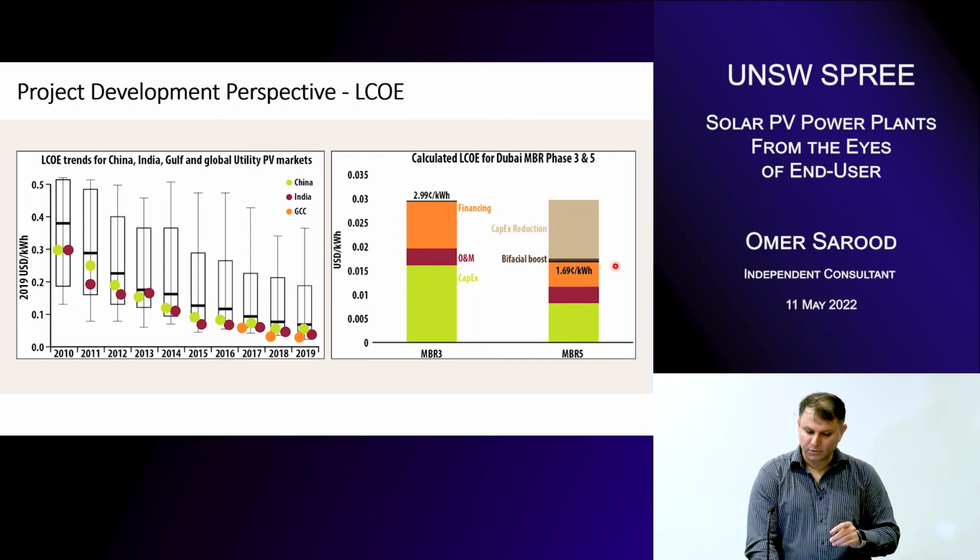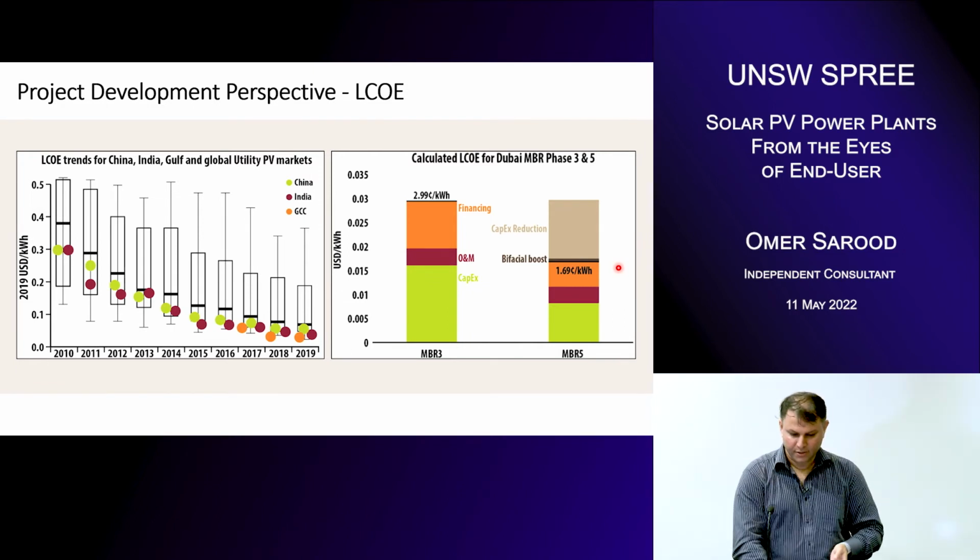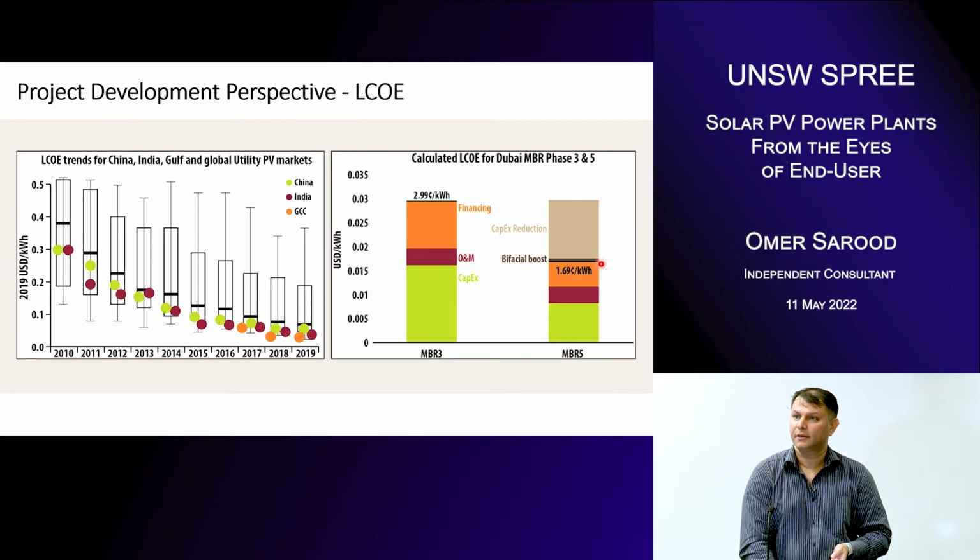But look at the amount of bifacial boost it's getting. If I put it on this scale, it's probably around 0.001 dollar per kilowatt hour. So this is the amount of effect the bifacial boost is giving to this particular project. But if you go still further and look into what constitutes this green part and what constitutes this O&M part.